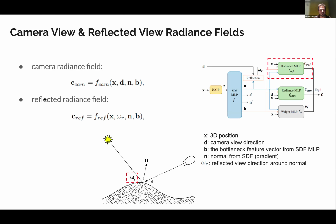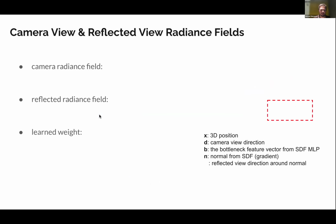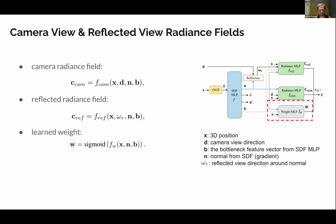Then the second part is the reflected radiance field. Here we find the point, and then we evaluate our function by not giving it the viewing direction, but actually giving it the reflected viewing direction. This is our second radiance field. And then the third field that we learn is this weight field, which is not view dependent. So it just gets the position and normal, and again this hidden representation that all these methods get, which is a latent vector from the multi-resolution grid.